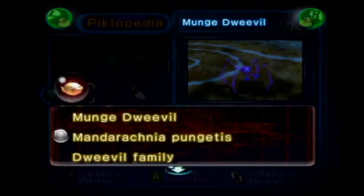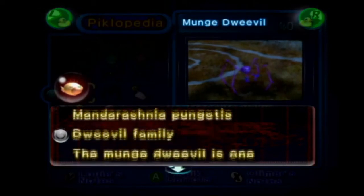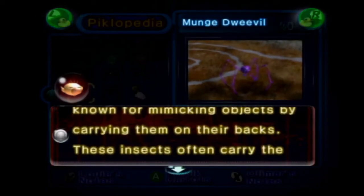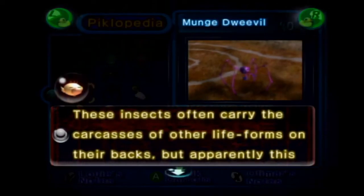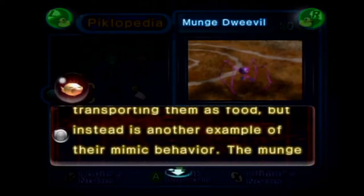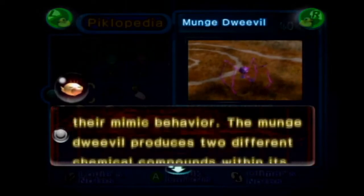Mung Dweevil, Mandarachnia pungitus, Dweevil family. The Mung Dweevil is one member of an insect family known for mimicking objects by carrying them on their backs. These insects often carry the carcasses of other life forms on their backs, but apparently this is not for the purpose of transporting them as food, but instead is another example of their mimic behavior.